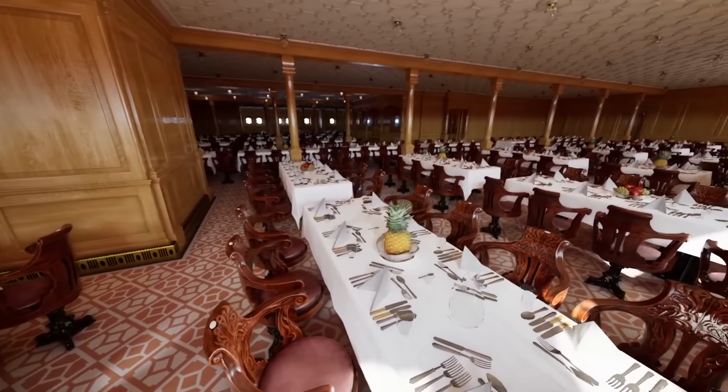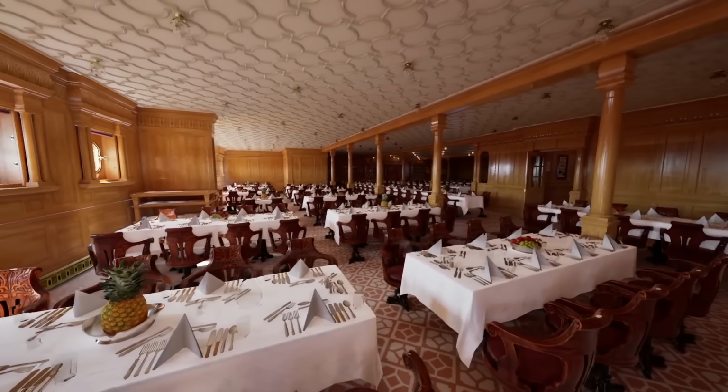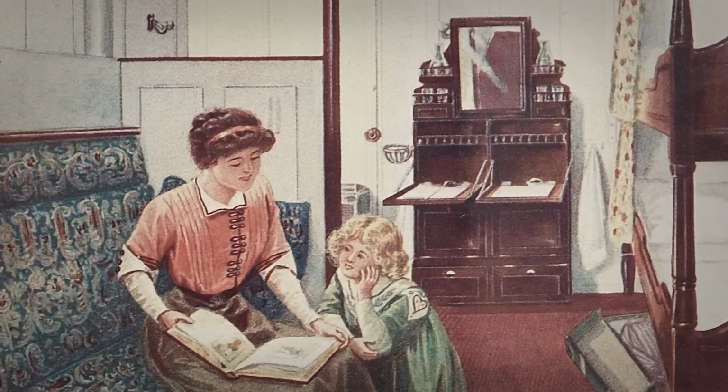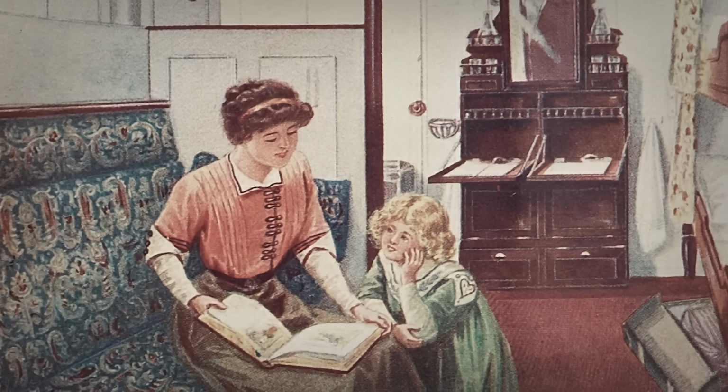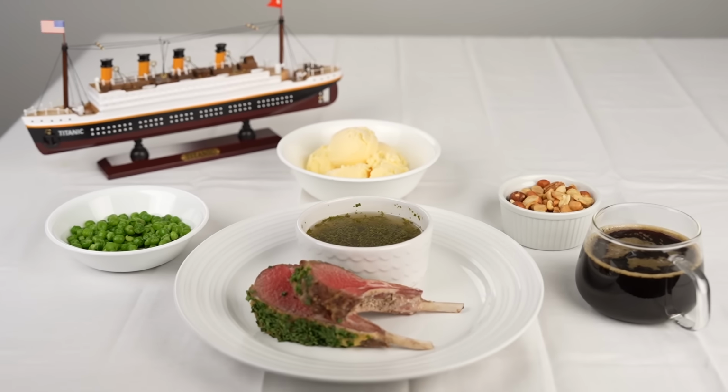The second class dining room was a sight to behold. It was attractive, it was big, there was enough seats for all second class passengers, unlike third class. You could think of second class as almost like first class junior, like first class light. A lot of these second class passengers would typically travel first class on other liners, but for Titanic, it was significantly more expensive. It was that echelon of people. First class and second class, it was very, very close. But we're about to find out if second class food did actually live up to the hype.